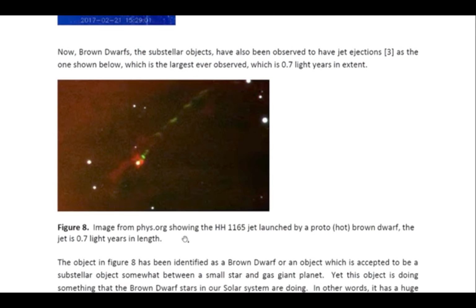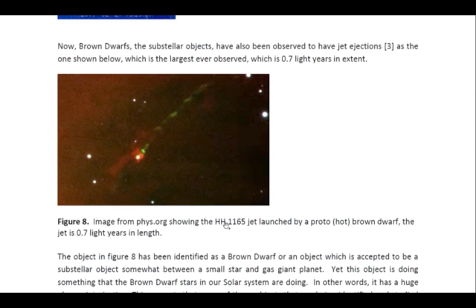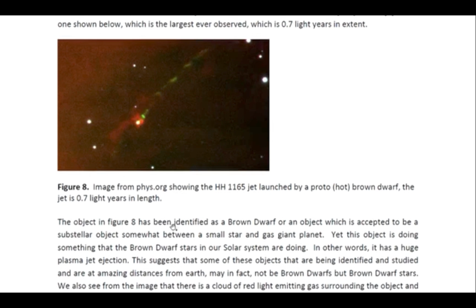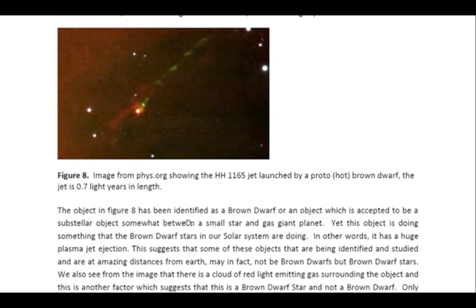So this is an object identified as a brown dwarf called HH1165, having an extremely large jet-like plasma ejection. And now the object in figure 8 has been identified as a brown dwarf, or an object which is accepted to be a substellar object somewhat between a small star and a gas giant planet. Yet this object is doing something that the brown dwarf stars in our solar system are doing. In other words, it has a huge plasma jet ejection.